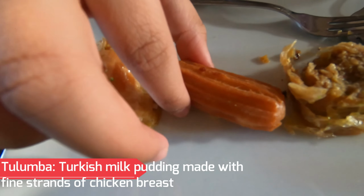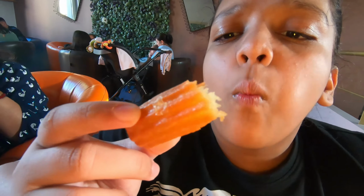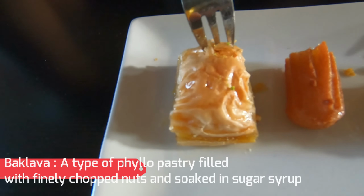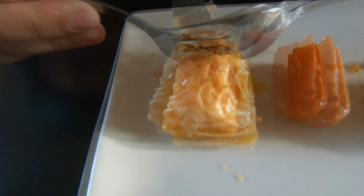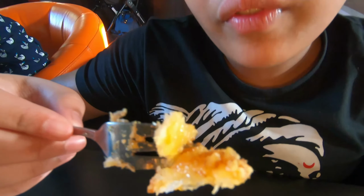So, this looks like a roll. We don't know any of these. Whoa. So as you can see, the inside is really sticky and gooey, and it's really creamy. And the outside is seriously okay. On to the next dish. Okay. Oh my God. Cut it. Come on. I managed. Some nuts also inside there. Almonds maybe.